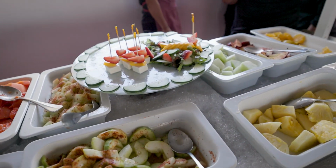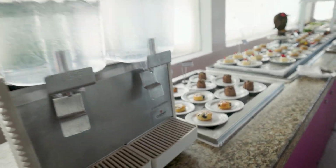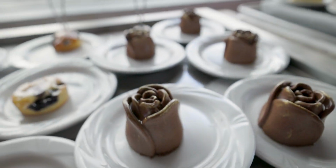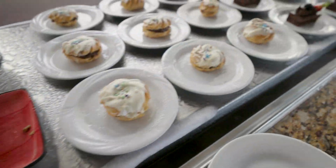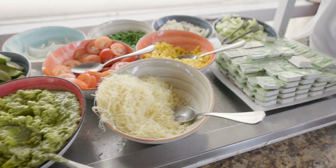These are very delicioso. The fruit is good. Desserts, random toppings, anything you would want. Agua, more desserts. Look how pretty that is with the gold on it. All the desserts you could ever want. And then all the toppings. You want to make your own salad, you got this area right here. Make it how you want.